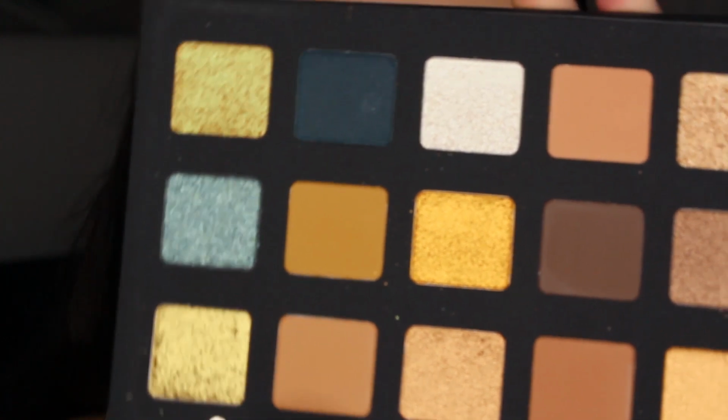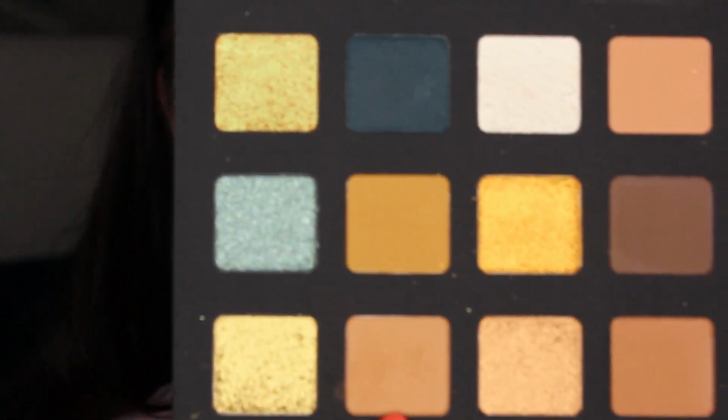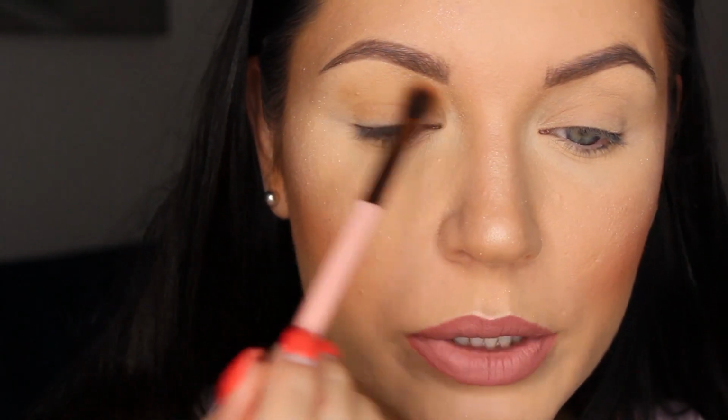So, first things first, let's start with some blending. Kind of scared of touching this palette. So this is the first shade that I'm gonna go in. It's called Sandstone, and I'm just gonna use it as a transition shade, and it is really powdery. When you dig in with the brush, it has a lot of kickback. Let's see how it blends and how pigmented it is.